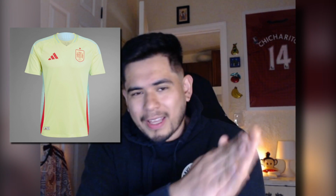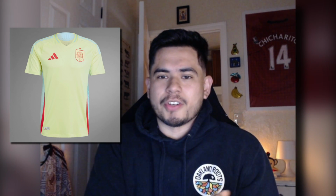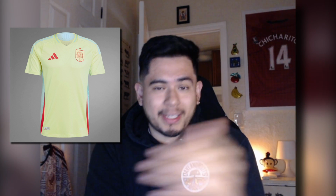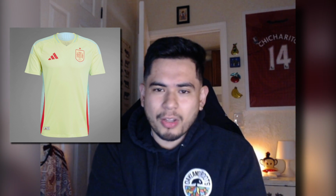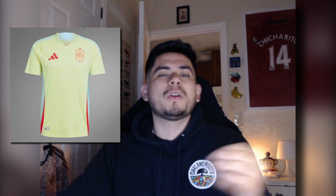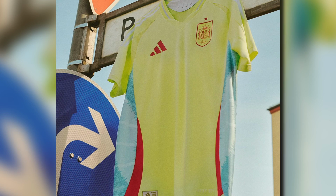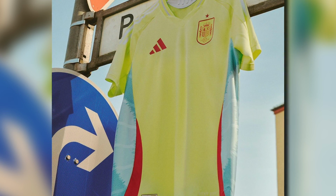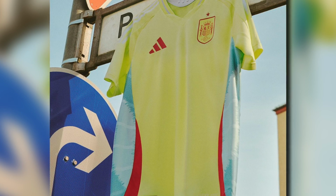Okay, like I said, Spain did really solid with their first kit, but this second one, I don't know what the hell they were thinking. They decided to go with this highlighter yellow jersey with red and light blue accents. This is one of the worst kits for me so far. On the side panels of the jersey, they go again for this sand dune type of design, similar to what they did with the home kit, but because the color blocking on this kit is so bad, I don't think it rescues the jersey for me at all.